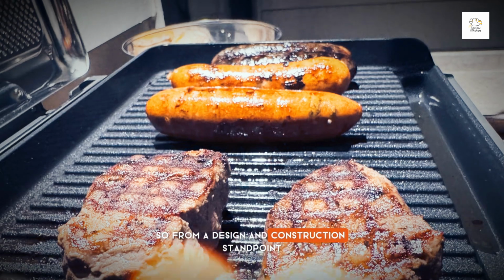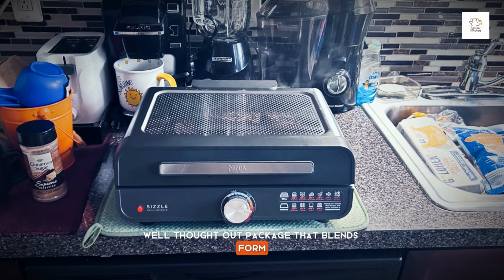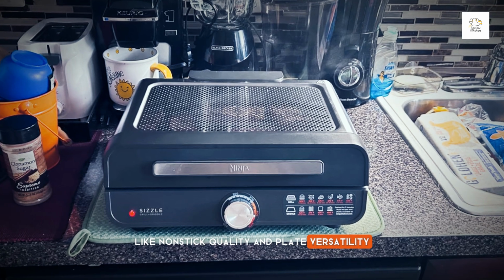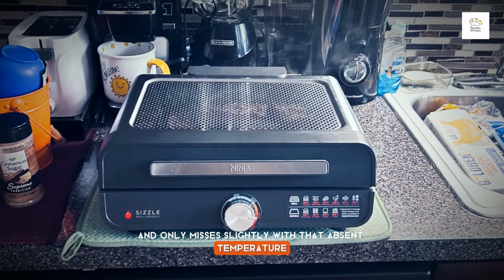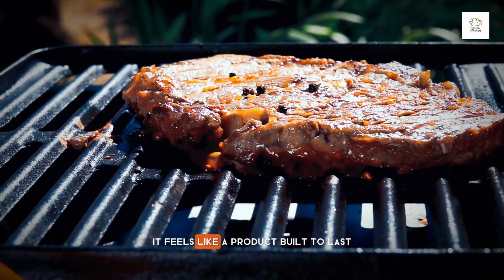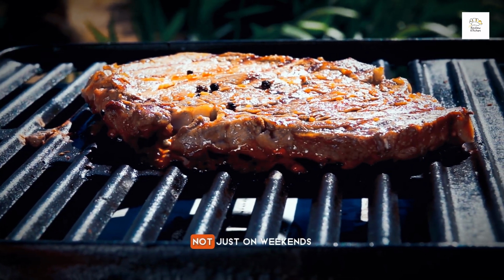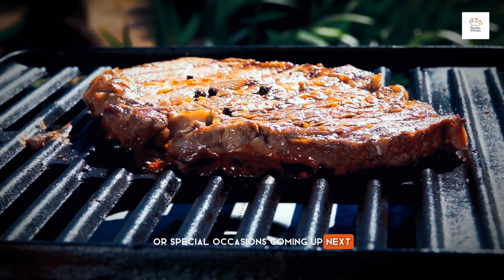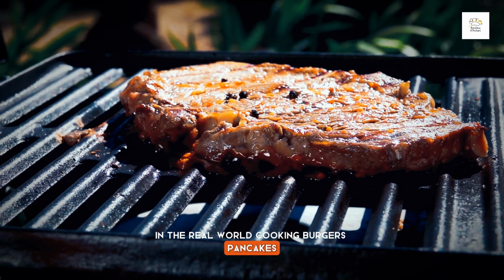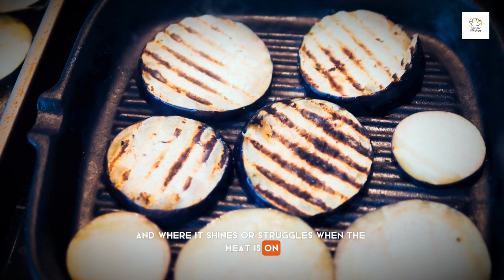So from a design and construction standpoint, what you're getting here is a tight, well-thought-out package that blends form and function, nails the essentials like non-stick quality and plate versatility, and only misses slightly with that absent temperature-ready light. But overall, for the price and the category, it feels like a product built to last. And more importantly, one designed to be used every day, not just on weekends or special occasions. Coming up next, we'll get into how it actually performs in the real world, cooking burgers, pancakes, salmon, veggies, and where it shines or struggles when the heat is on.